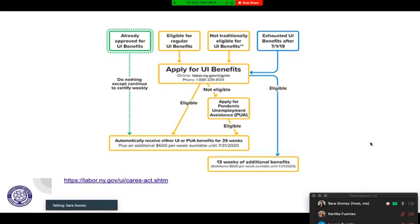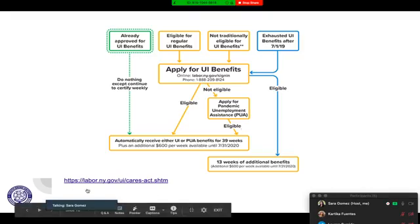I wanted to include this flowchart here as well, which I find helpful when thinking about which of the two unemployment benefits one qualifies for and how to go about applying for them. So you can refer to this to try to figure that out if it's confusing, but basically the important thing to remember is that you are going to use the same application for both and that it's expanded greatly. And I included a link here to this.